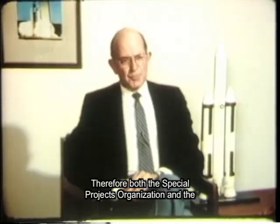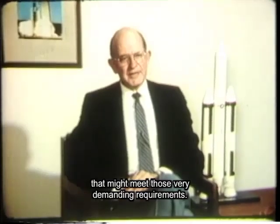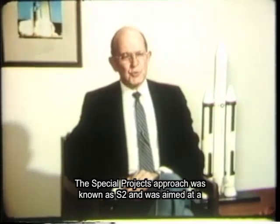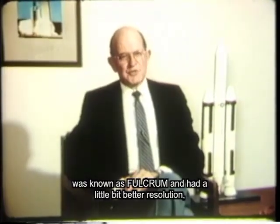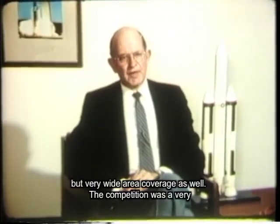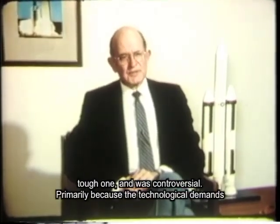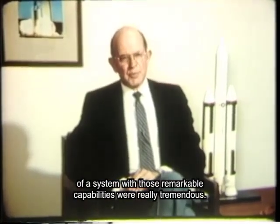Therefore, both the Special Projects Organization and the Central Intelligence Agency conducted studies of a system that might meet those very demanding requirements. The Special Projects approach was known as S2 and was aimed at a system that would have about 3 to 4 feet resolution and 150 miles swath coverage. The Central Intelligence Agency's approach was known as Fulcrum and had a little bit better resolution but very wide area coverage as well. The competition was a very tough one and was controversial, primarily because the technological demands of a system with those remarkable capabilities were really tremendous.